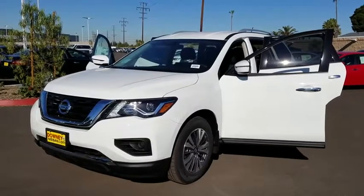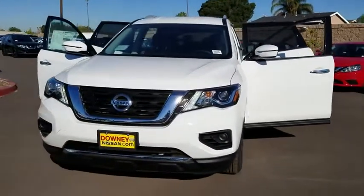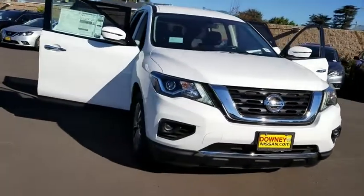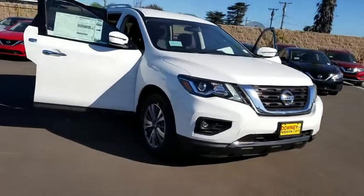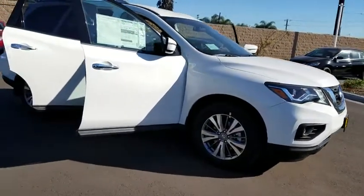The 2018 Nissan Pathfinder. The Pathfinder has a premium interior with 3 rows of seating for up to 7 passengers, as well as versatile seating and cargo configurations. This SUV appeals to both truck lovers and car lovers.